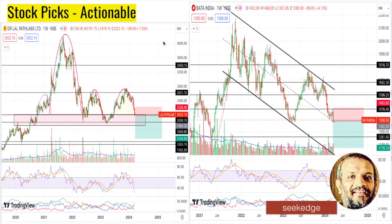Two stock ideas, both on the short side. Dr. Lal Path has a possibility of a breakdown from here. Have tight stop losses. If you lose, no problems. It had bounced multiple times from here, but if you get it, it can be really good risk reward.